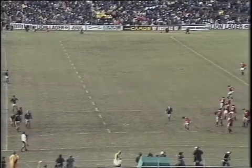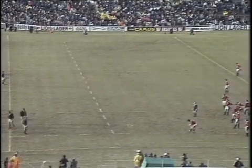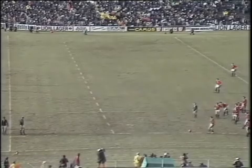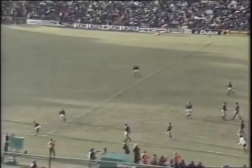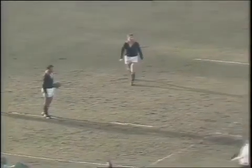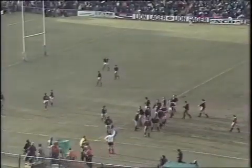Interesting to note that the Springboks are prepared to run the ball out to the wings despite the weather conditions, which certainly are not in favour of good back play, but there we saw it. Springboks quite happy to run the ball. And as the sun breaks through the clouds, Andy Irvine kicks for touch. Well taken, beautifully taken by Casey Pienaar, but the touch judge ruling that that ball was out. Casey Pienaar not too happy with the decision.